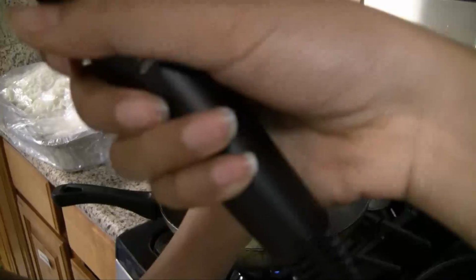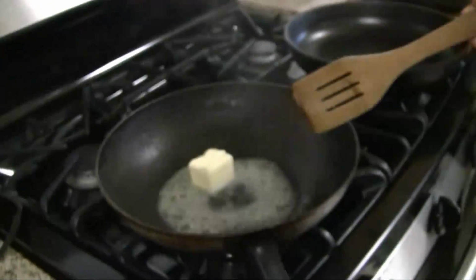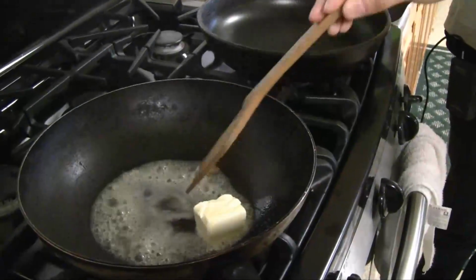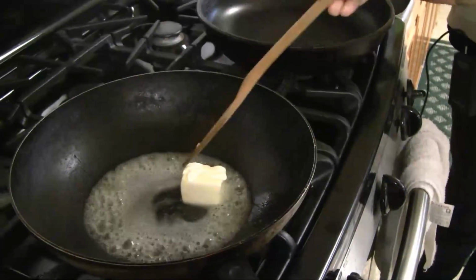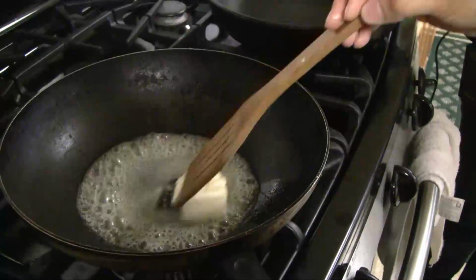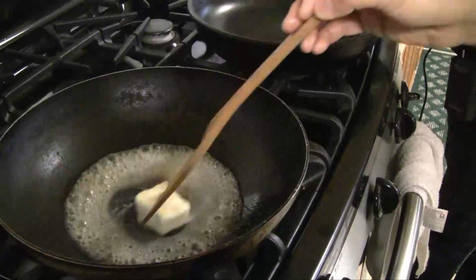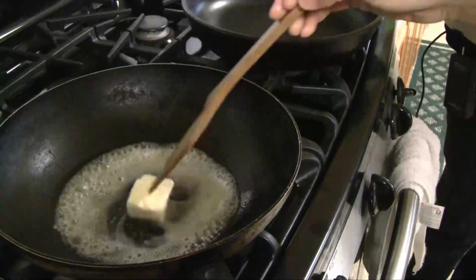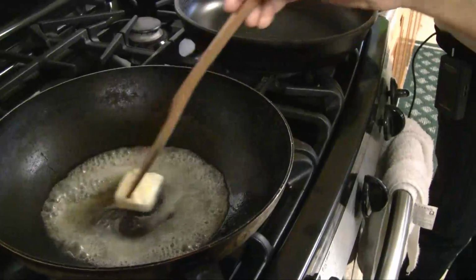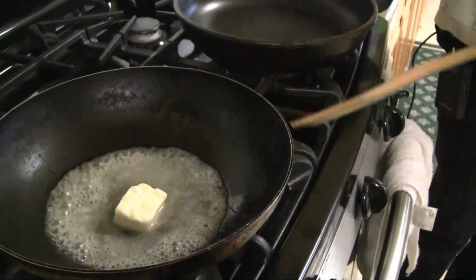We're going to make a roux, and for the roux, we melt the butter, and then we add the flour. The key here, in a bechamel, the success of it is making sure that you don't taste the flour, because if you add flour to something, you want to fully cook it. So right here, I'm going to use 4 cups of milk, so that means I'm going to use 2 tablespoons of butter and 2 tablespoons of flour.